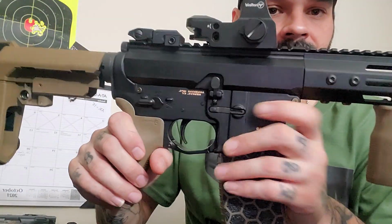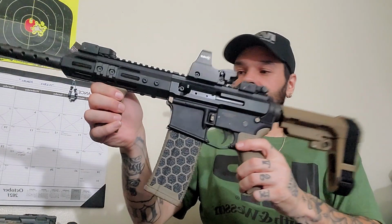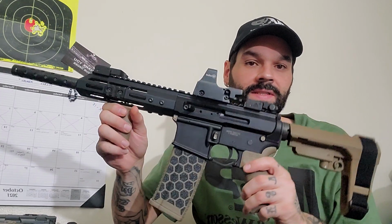On this side, I did some gold color fill myself. This one's nice and simple, but I like it. I love this gun right here.